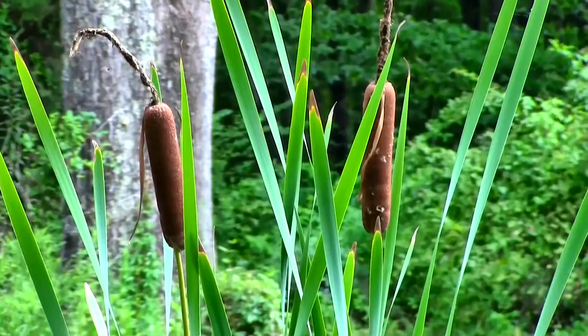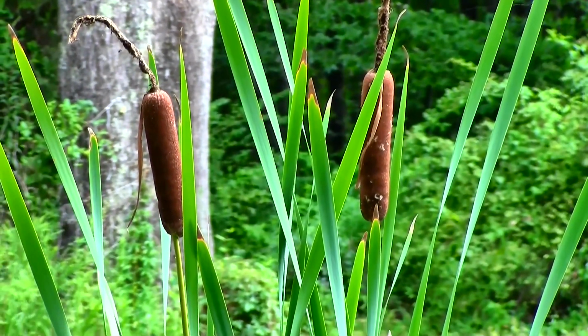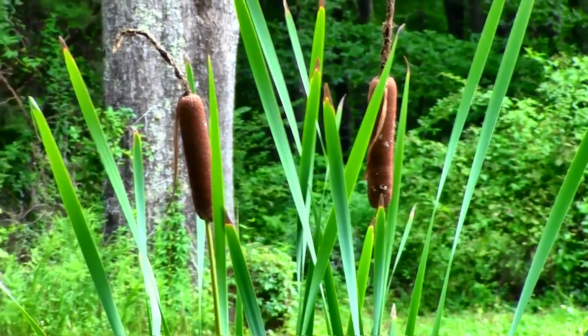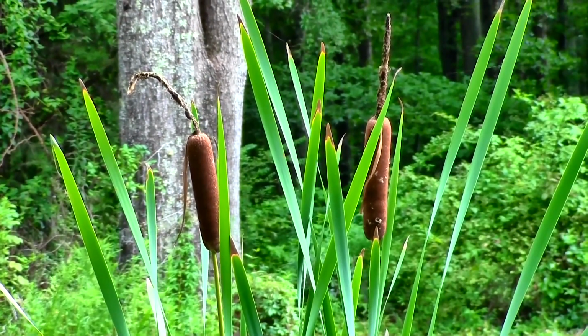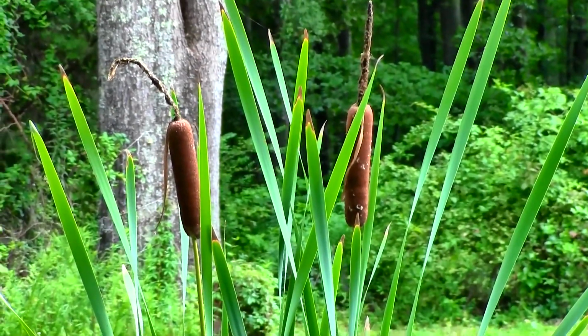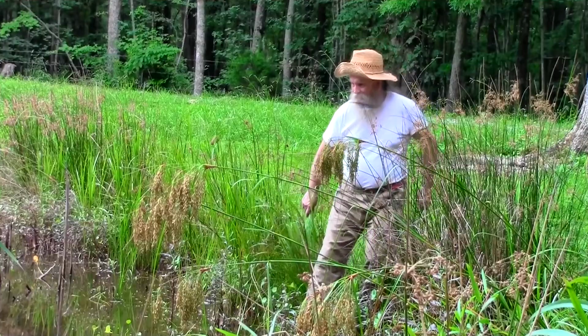So I'm here next to a pond. We have a pond on our property, and there's wild corn dogs growing in the pond. So we found them. So there they are. There's a pair of wild corn dogs. Two of them. So let's sneak up on those guys, and we're gonna just get one of them today.